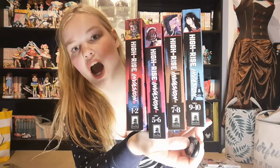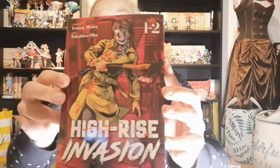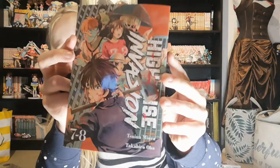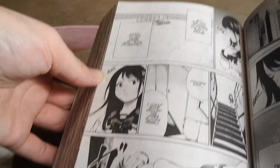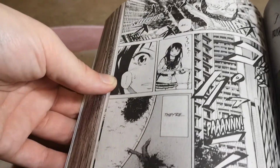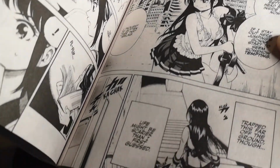So it's High Rise Invasion, and I got volume 1 through 10. Right now, volume 3 and 4, or it's one book, but volume 3 and 4 are still missing, which is a pity, but they should arrive somewhere this February. So I'm just going to be looking out for those. And I'm really looking forward to them because I really like this manga. I even like the ending, even though I found out that some people do not like the ending of the manga. But I really enjoyed it, and honestly, I can't wait to have the full collection with me.